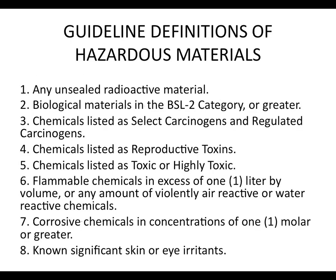Regarding the hazards. Okay, so people wonder what constitutes a hazardous material. So here's the list: any unsealed radioactive material, biological materials in the biosafety level BSL 2 category or greater, chemicals listed as select carcinogens and regulated carcinogens, chemicals listed as reproductive toxins, chemicals listed as toxic or highly toxic, flammable chemicals in excess of 1 liter by volume, and again that may change, or any amount of violently air-reactive or water-reactive chemicals, corrosive chemicals in the concentration of 1 molar or greater, and any chemical known to have significant skin or eye irritant properties.